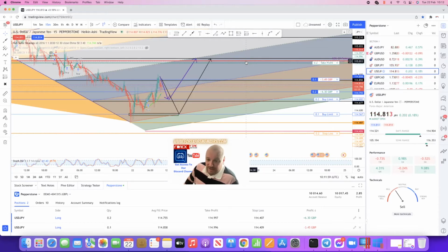We are willing to risk the breaker structure of the harmonic pattern coming to the stop losses. If it does, it just means we've learned the lesson. We know that there was just going to be a continuation on the downside.